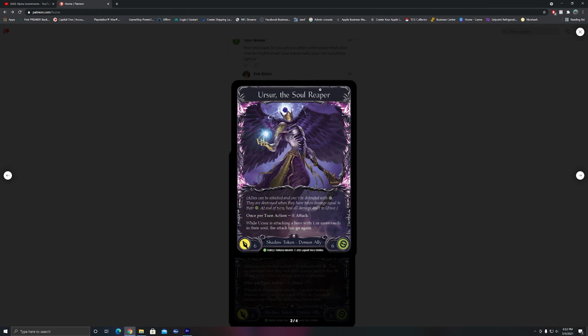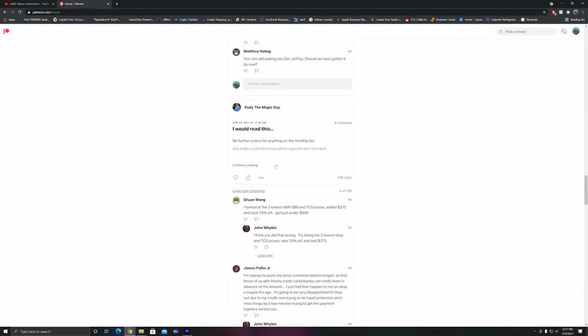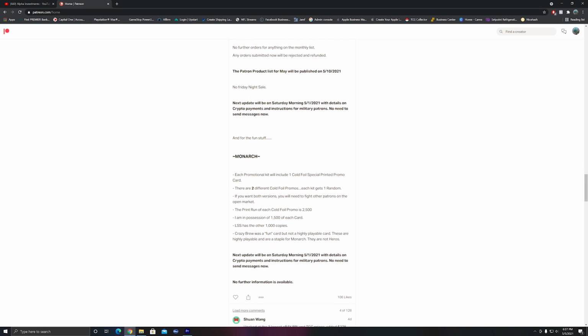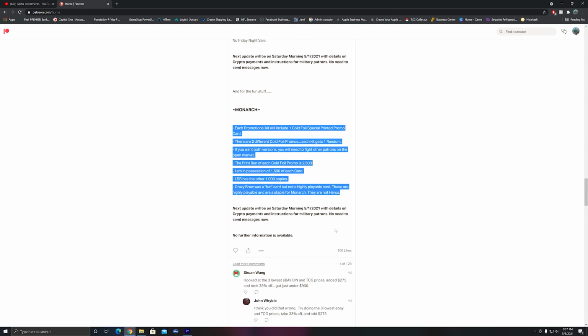According to Rudy, these cards are going to be very important in the overall meta of the game, so the fact that these are cold foil extended art promos means that the prices on these will skyrocket without a doubt. But in regards to the information about their print run, there are 2,500 of each of these cold foil promos that were made. 1,500 of each card was made available for Rudy and his patron kits, while 1,000 of each card is in the possession of Legend Story Studios.